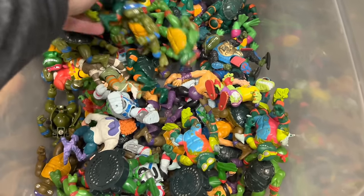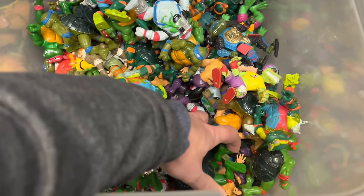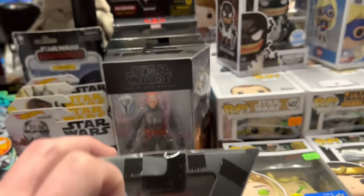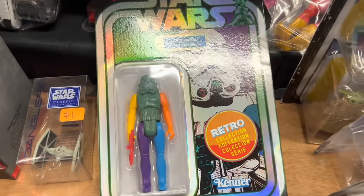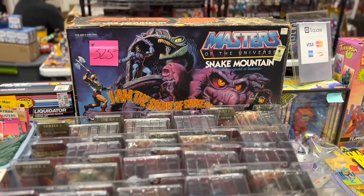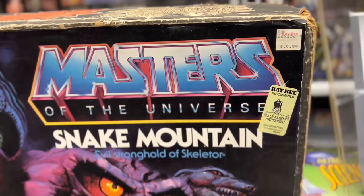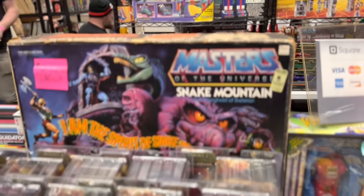Bucket O Turtles right here. Bunch of loose figures. Oh, yeah, that's turtles. Got some Black Series right here. Check out that retro Stormtrooper prototype. Very cool. Check out that Snake Mountain, $325 in box. Back in the day, it was. Oh, is that a four? Yeah, $49.99. Not a bad deal.